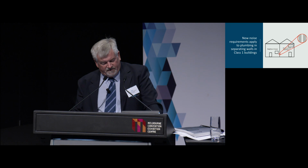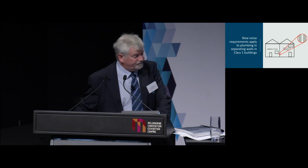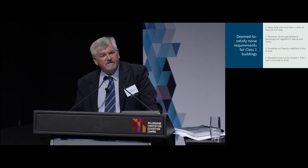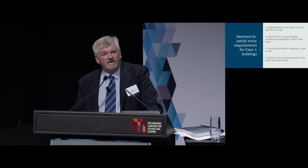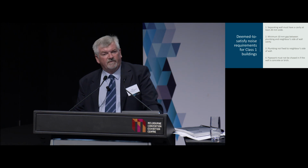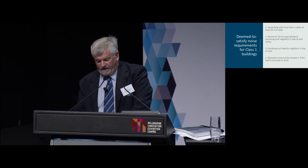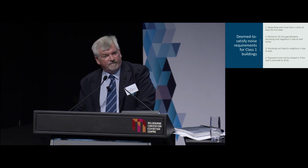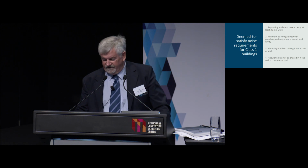The new noise requirements now apply to separating or adjoining walls in Class 1 buildings, as you can see on the screen. Now to meet those noise requirements for Class 1 buildings, the Plumbing Code of Australia now lists 4 deemed to satisfy installation requirements. They're listed above in sections 1, 2, 3 and 4 in the paragraphs, and we'll now go through each of them in a little bit more detail, individually.